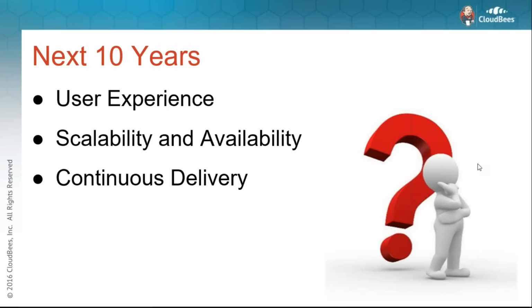If you want any more details on that, then definitely get involved with Jenkins. All of this is happening in open source. None of this is proprietary. None of the things that I've talked about today are proprietary to CloudBees.